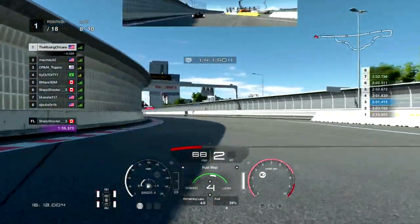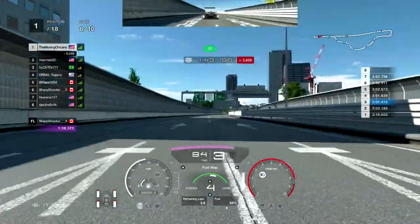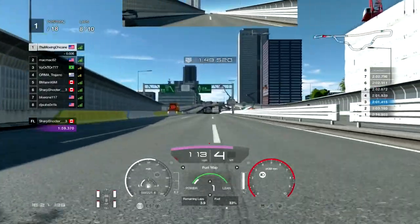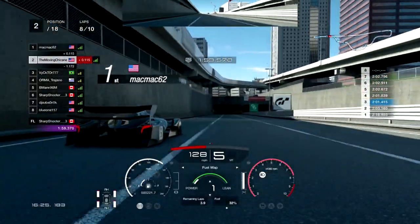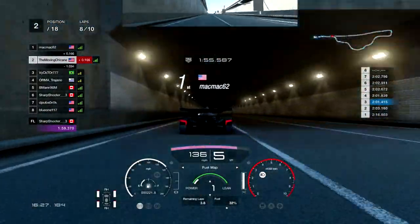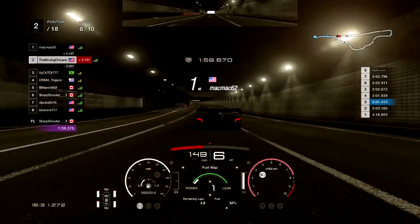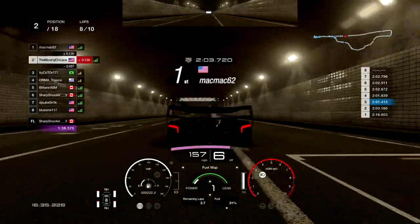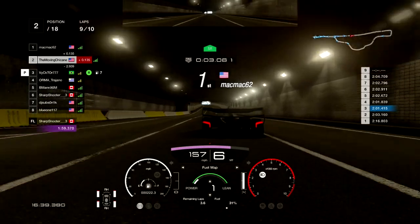He's serving his penalty. That could be the race over at this point. Unless Mac is on a similar strategy, we'll let him go. Letting him go, that's fine. Yeah, he might be on the same strategy as us. Orma is a driver who's really aggressive, so I'm totally fine with letting him go.